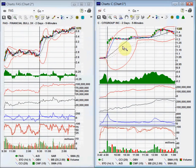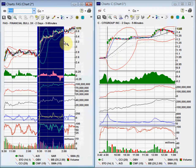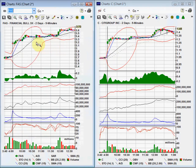Okay, and no gap and trap. This was a gap and run. He gapped and he ran up. Then he consolidated again. He did the same thing FAS did right here. These two charts look very similar. They popped at exactly the same time because they're tied to each other.